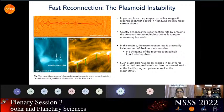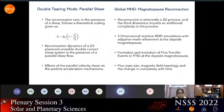The theory on plasmoid instability by Bhattacharjee et al. predicts that such thin and long current sheets will rapidly break down into numerous plasma blobs, or plasmoids, through reconnection. This is called the plasmoid instability, and it is known to produce reconnection rates that are well beyond the Sweet-Parker and the Petschek model predictions. These plasmoids have been observed in simulations, observed in situ, and also have been directly imaged. So these kinds of plasmoid unstable regions are prime locations for magnetic reconnection and particle acceleration.